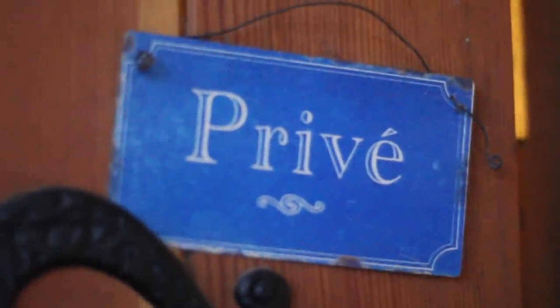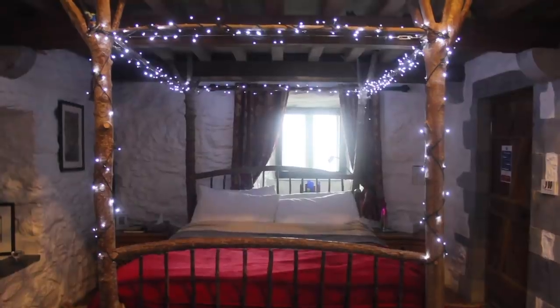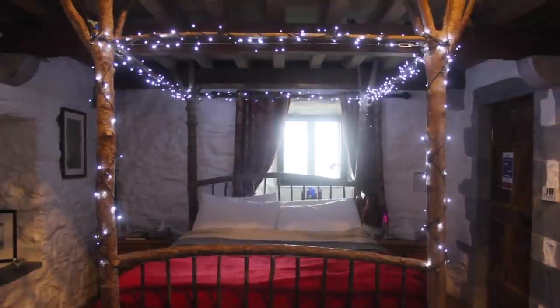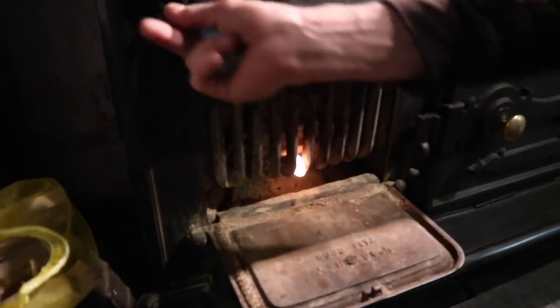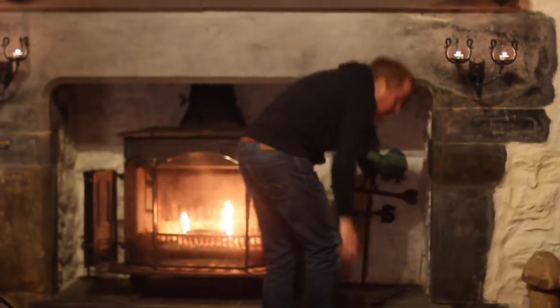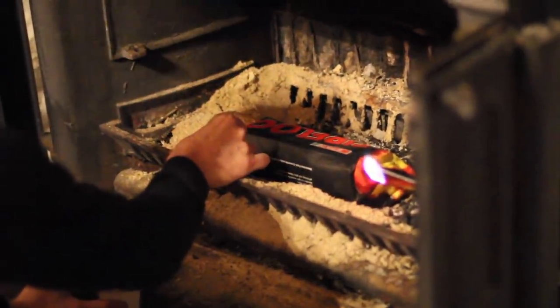Oh, wow. Holy crap. Unbelievable. Heat in the castle comes from two fires, one in the sitting room, which Peter lights for you, and one in the bedroom. Fire logs and kindling are provided, and guests are asked to bring their own briquettes.